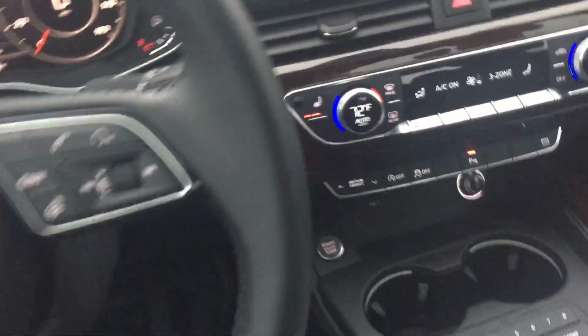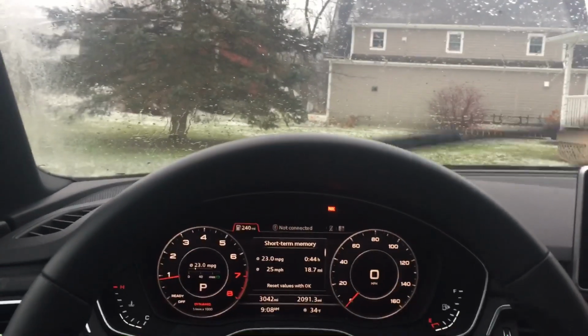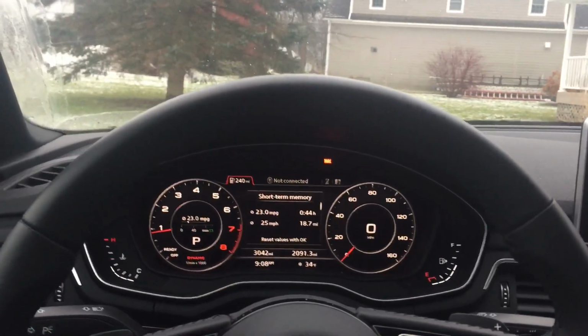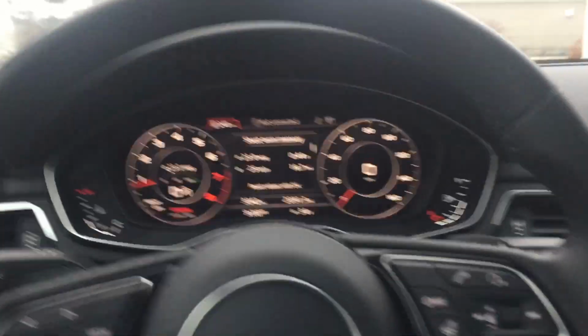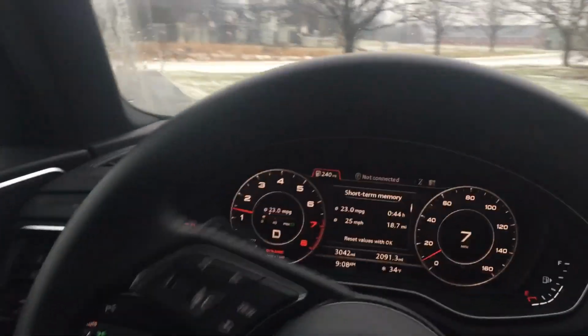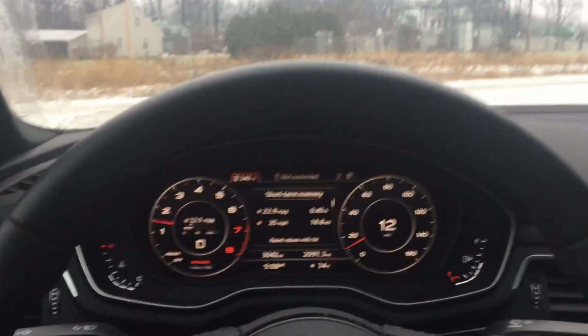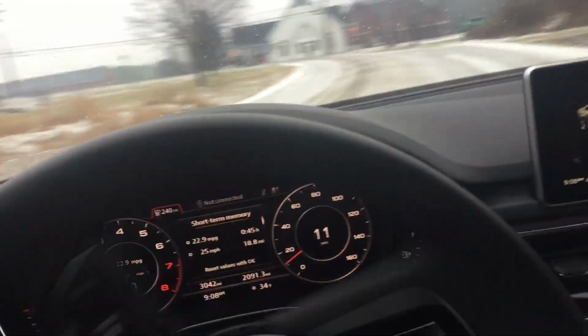Anywho, let's just go for a quick spin so you guys can watch it change gear and stuff. And you won't be able to notice the difference much between dynamic and comfort. And I only have so many hands, so we're just gonna leave it in dynamic and then drive. So the switch from drive to S is a lot more noticeable than using the Audi drive select, and that's a pretty consistent thing across all Audi models.